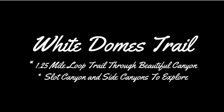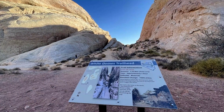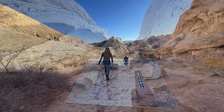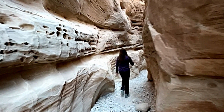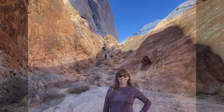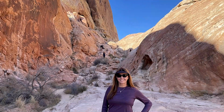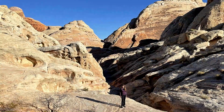Okay, the last of our top five and the other biggie in the park, White Domes Trail. This is a 1.25 mile loop trail out through a small canyon with beautiful rock formations. The trail eventually turns into a slot canyon for a bit, which is pretty cool. And there are also various branch canyons you can explore too. This was the most crowded of all the hikes in the park, so be prepared for parking issues at this one, but it's definitely worth the hassle.